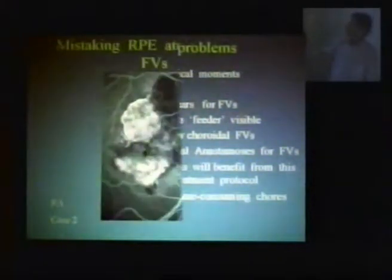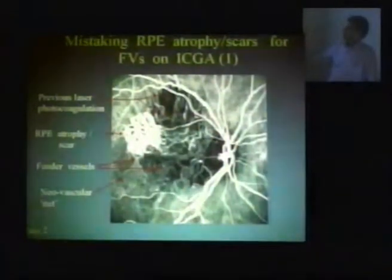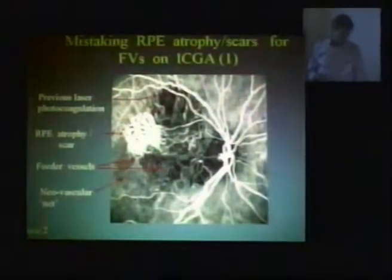Now, number one, if we have atrophy and scars on fluorescein, this is a scar, this is atrophy, this is CNV, this is scar from treatment, this is what it looks like on fluorescein. We do ICG. It can be very confusing. Are these feeder vessels? Is that a feeder vessel? Is that a feeder vessel? No, only this one. And this one here. These are the feeder vessels.